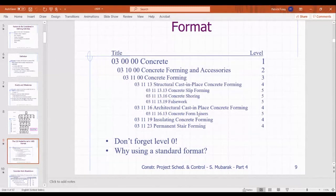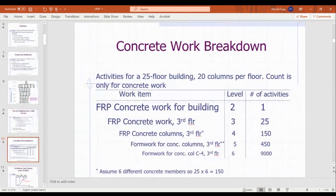Here's an outline representation of a similar concept to that work breakdown structure diagram. This is an outline form of it. Very broad, concrete, and then more and more specific and focused. Concrete forming and accessories. Concrete forming, then you're just talking about individual components you're forming in place. Like we said, it gets more and more detailed, and you always have to be watchful of making it so detailed that it confuses.